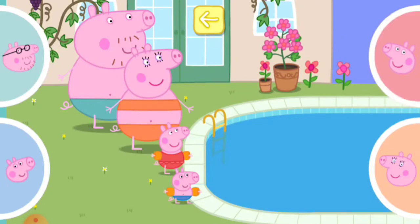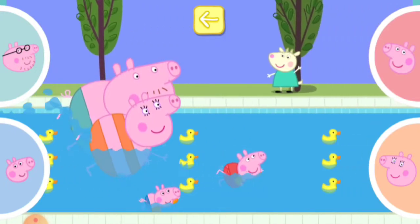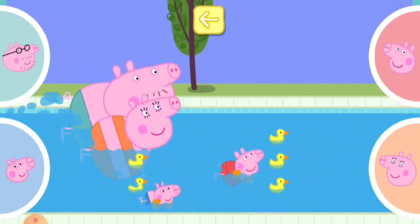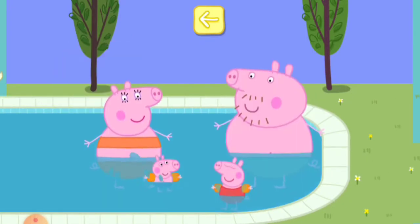Tap your character in the circle as quickly as you can to make them swim fast. Ready, steady, go! Tap your circle. Peppa wins the race. Peppa and George love splashing in the pool.